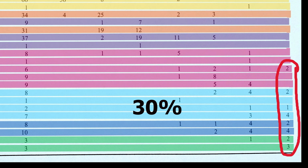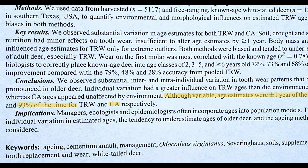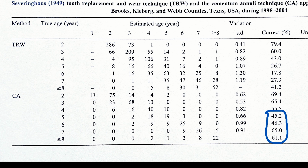Now stick with me. Here in a little bit, we're going to talk about what all that means in terms of management. In this same project, they also looked at cementum annuli, and they found it to be accurate within 1 year 93% of the time. But what about the older deer? Well, this table shows that it drops off some, but nowhere near as badly as the tooth wear.